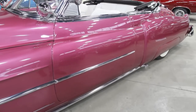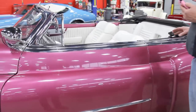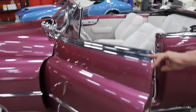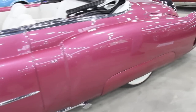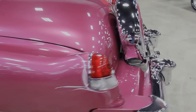Got all the door handles shaved off of it. The top is beautiful. The top's white. Take a look at this white interior, just gorgeous. Pop the door here. The operation of these doors is great. My jams look good. Got the fender skirts on this thing. Of course, we got the big Continental kit on this thing. Look at all the chrome out back here.